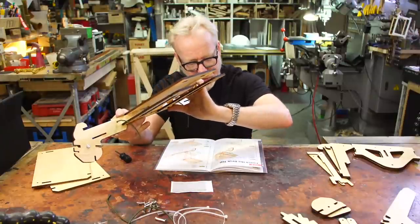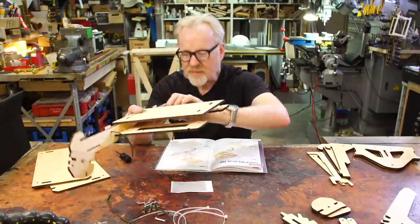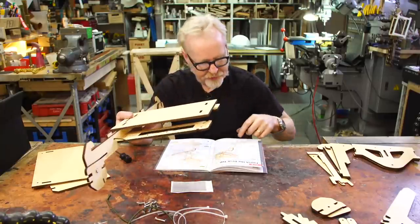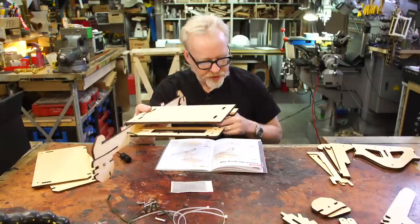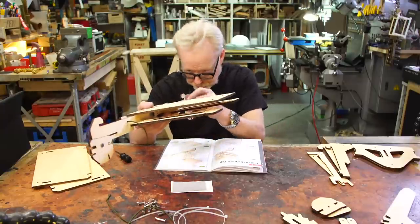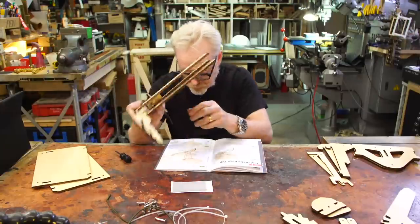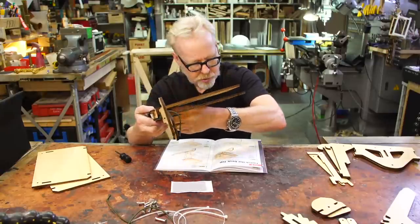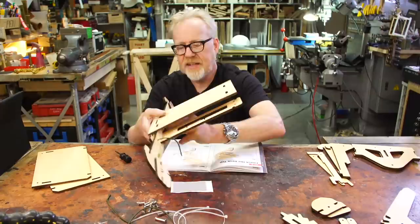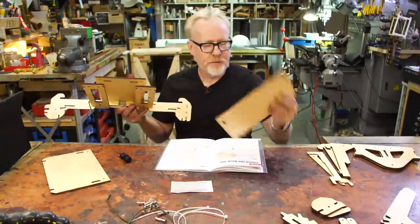Wait a second. Aha. Yes. Poke through the hole. Try twisting. Oh, the bungee goes through the hole. Oh, okay. Okay. Got the bungee through the hole. Step two, great, success.